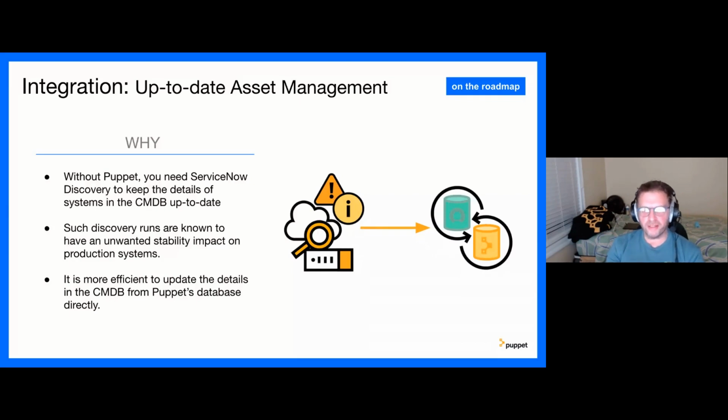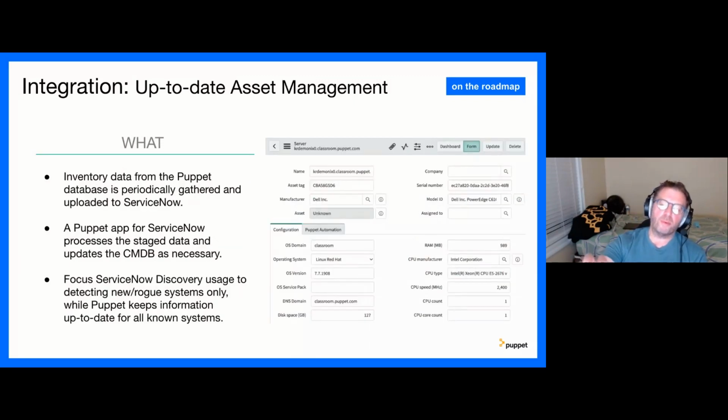Wouldn't it be great if we could actually leverage the data that Puppet knows in its fact and database information and populate that into the CMDB directly? And this is, as I mentioned, the quote, I'll read it to you in a moment. But what we want to do with this is to be able to feed data from Puppet into ServiceNow. So in the example on the right-hand side, I have a Puppet automation tab at the bottom, and that's all the details that Puppet knows about the system.